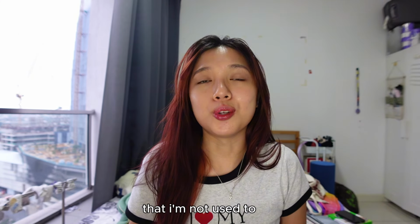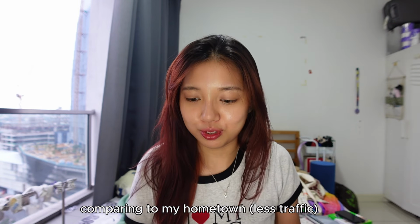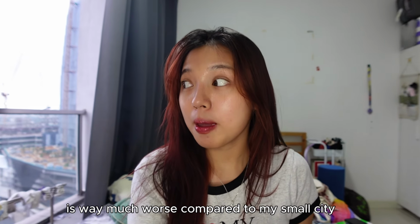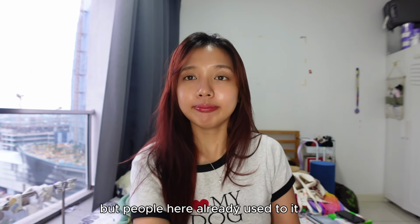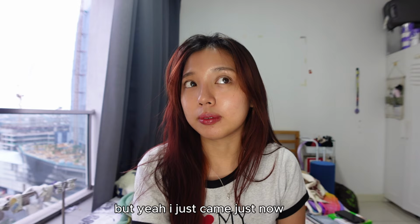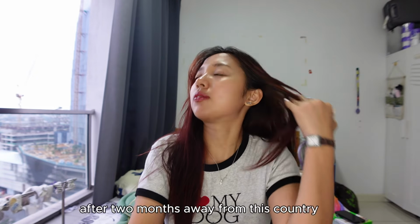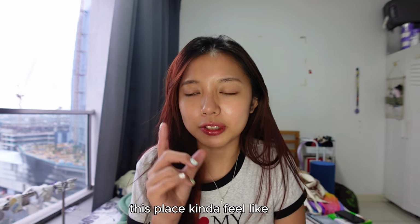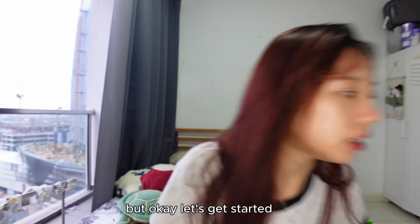There are a lot of things I'm not used to, like looking at the traffic jam here compared to my hometown. The traffic jam in Malaysia is way worse compared to my small city, but people here are really used to it. But yeah, I just came just now, so I'm still not used to it. After 2 months away from this country, this place, I kind of feel like I'm a stranger. But okay, let's get started.